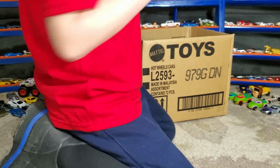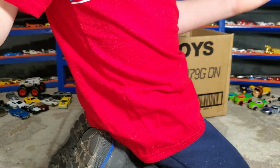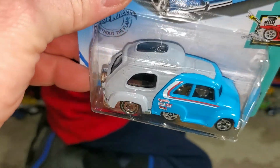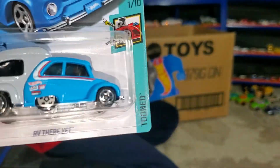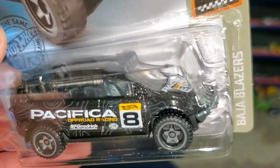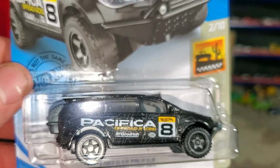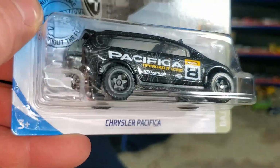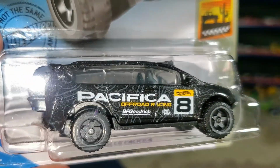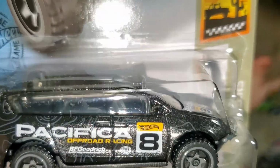Honda Monkey Z50, new color. New color of the RV. I like the blue better than red, I'm not going to lie. New color of the Chrysler Pacifica. Other than the Hot Wheels Racing Blue, this may be my favorite color. There's a little detail on there. I thought it was just dirt on the package, but we got some crazy detail in that paint job.